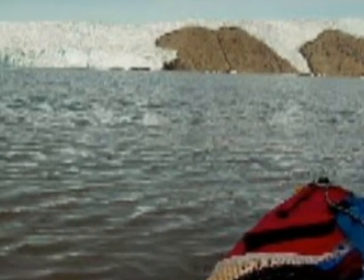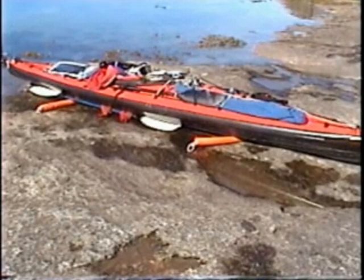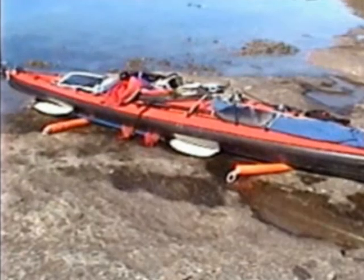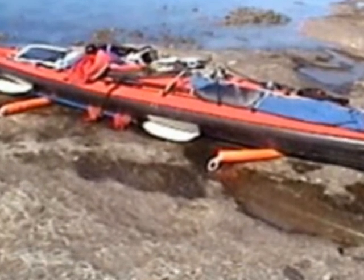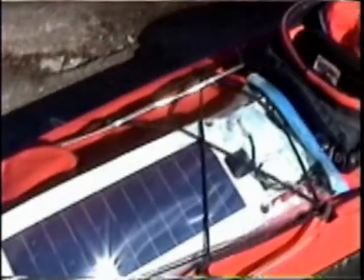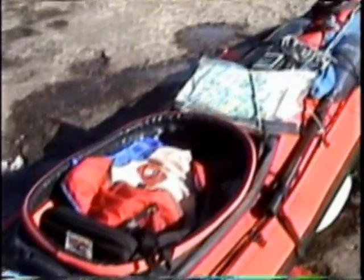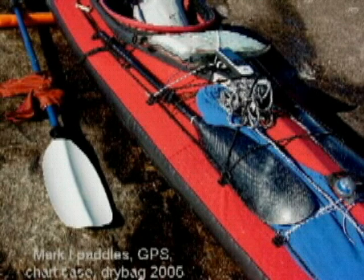This is my Mark I folding kayak, manufactured by Long Haul in Colorado. I brought it up this shallow stone ramp on foam rollers. Here is the rudder, the solar panel, the cockpit, map case, and GPS. It's a flat, hot summer day.